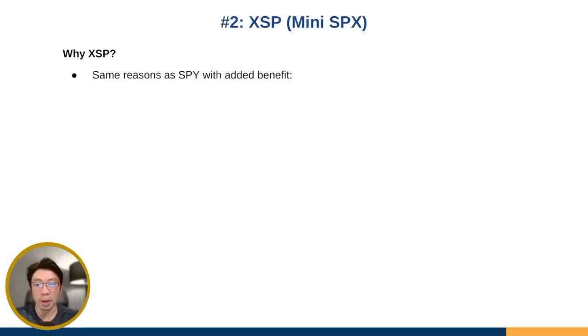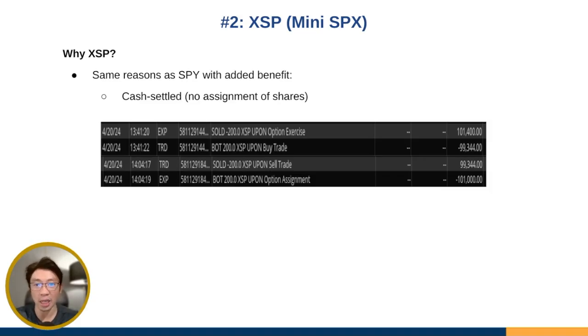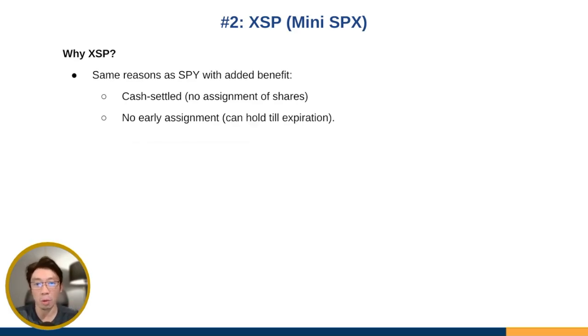The same reasons as SPY, right? Because XSP basically is the same as SPY. The only difference is that this is a cash settled index option. So there's the added benefit that it's cash settled. And by cash settled, it just means that there is no assignment of shares whatsoever. For example, if you take a look at this screenshot over here, you can see that upon exercise or assignment, there's no delivery of shares. So you don't even have to worry about getting shares, because if you were to trade on SPY and you get assigned shares and you don't have the capital for that, it's going to get a little bit messy, right? You're going to have a margin call, and so on and so forth, and you need to unwind it. But with a cash settled index option like the XSP, you don't have this issue. And you do not have early assignment as well, which means you can hold all the way to expiration. That is one of the reasons why cash settled index options are pretty popular with a lot of traders.